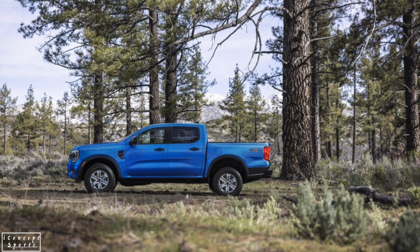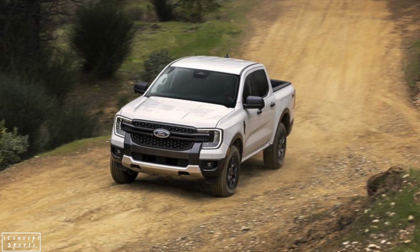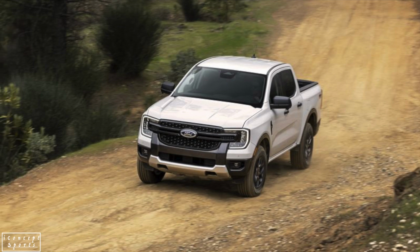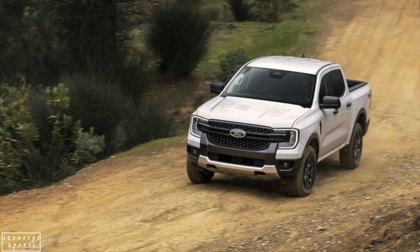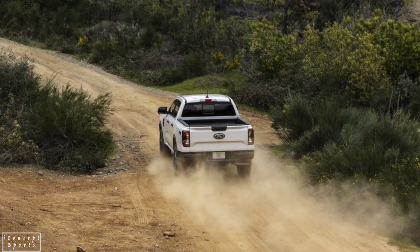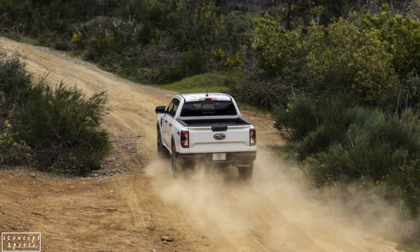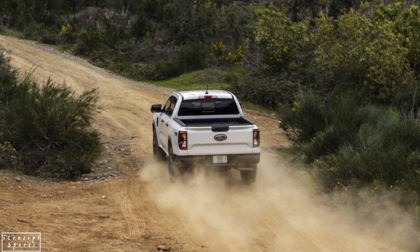Versus the regular Ranger, the changes reduce max payload to 1,411 pounds, which is still 211 to 260 pounds more than the Gladiator Mojave and Colorado ZR2, respectively. But the 5,150-pound max tow rating falls just under the 6,000-pound max ratings of the other trucks.